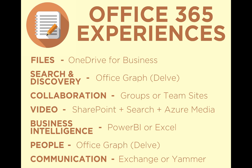This is what we saw today. Office 365 provides an additional layer that we call experiences. First, you have your files experience. Wherever your files are, in groups, in OneDrive for Business, in your team sites, OneDrive for Business gives you that files experience. If you're looking to search or discover content, whether it's documents, whether it's people, whether it's anything that you want to search and discover, it's called the Office Graph, and usually we're using Delve.